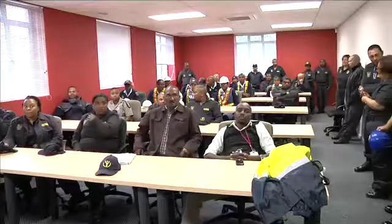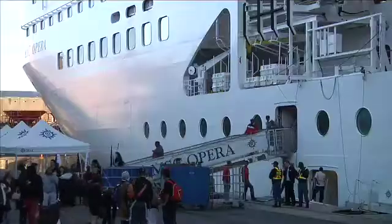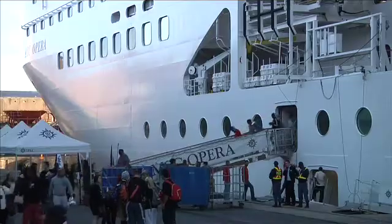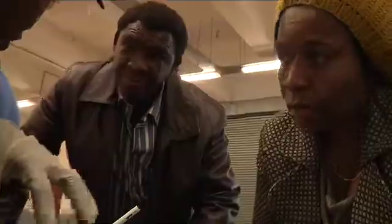The Interdepartmental Port of Entry Control Center in Cape Town Harbour, commonly referred to now as Cowrie Place, is the first maritime facility in South Africa where all relevant government services related to the movement of people and goods are rendered from the same building in a coordinated way.